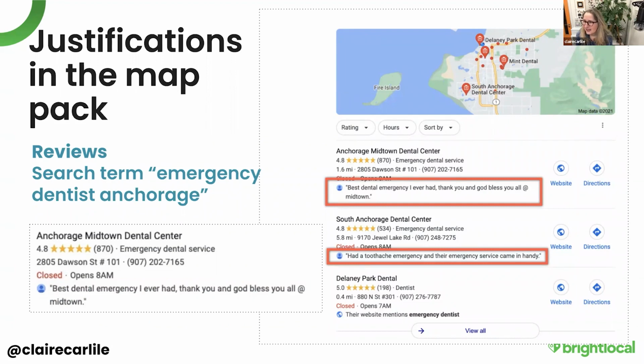I'm not saying that these reviews using these words are a ranking factor, but they're contributing somewhere to how Google understands that business. And then Google is pushing that out into the SERP because it thinks it has relevance for the searcher. Therefore, it's going to be useful for conversion. So here we have a couple of review justifications. And if it's a review justification, the little icon with the circle and the person in it means it's a review justification.